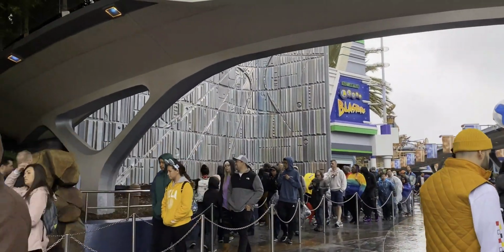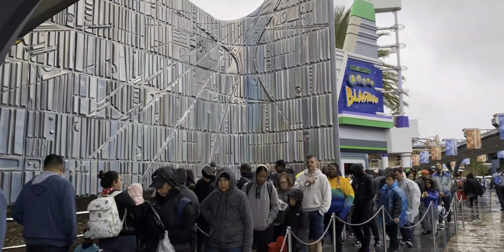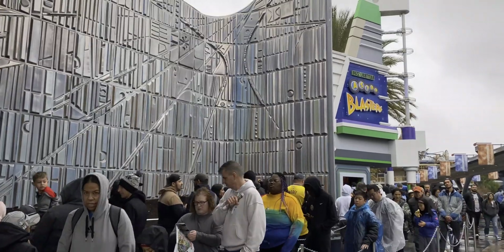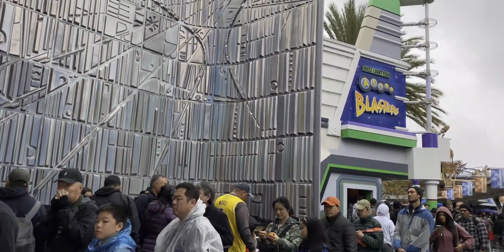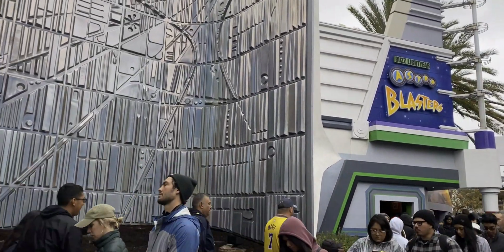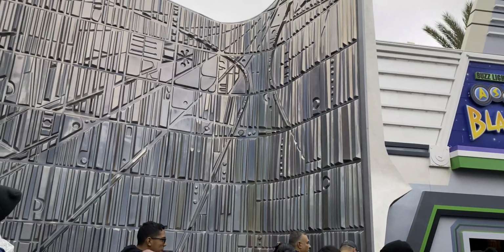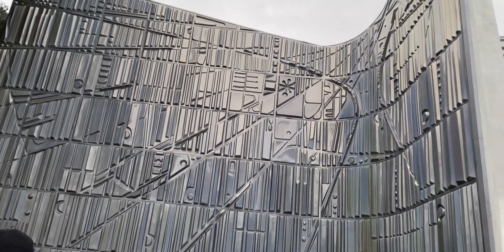One thing that's also very exciting is these walls have been uncovered with its new paint scheme, which is this really cool sheer that changes colors as you go by and changes colors depending on how the light hits it. It's really, really futuristic, really, really cool. Good job, Disney. This looks awesome.